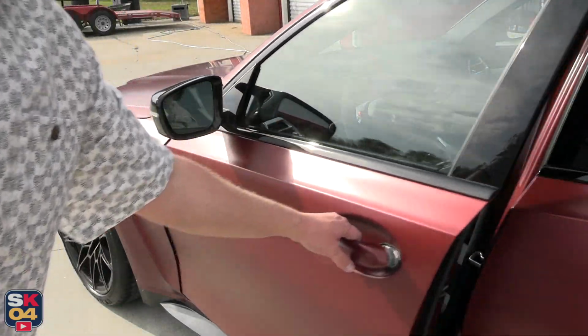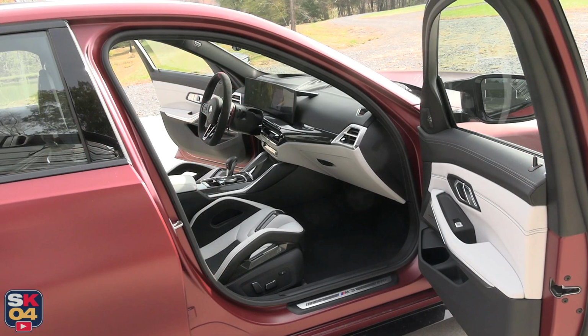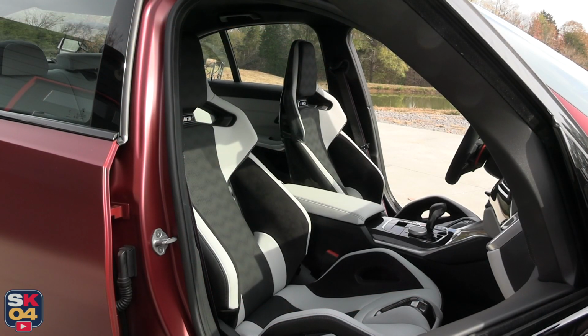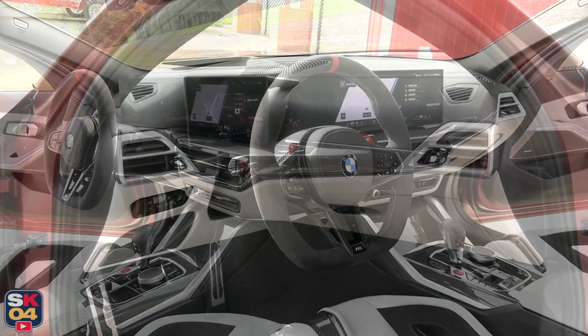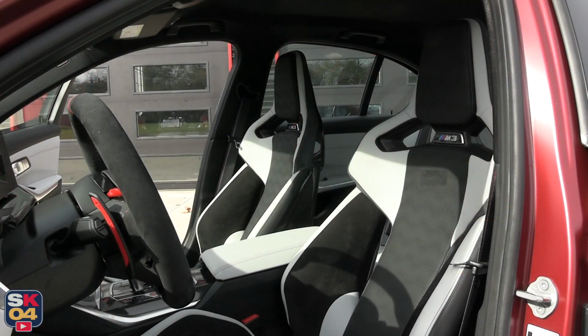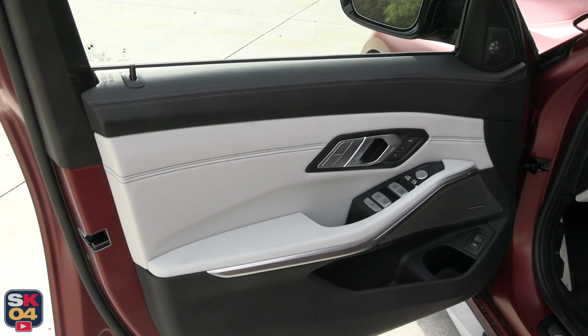High-quality, carefully crafted materials and M-specific design features in the interior create a modern, premium ambiance with sporting flair. The interior trim elements in the instrument panel, control panel, and cup holder cover come as standard in aluminum, rhombus seal, anthracite. M carbon fiber and new M fine brushed aluminum are optionally available.